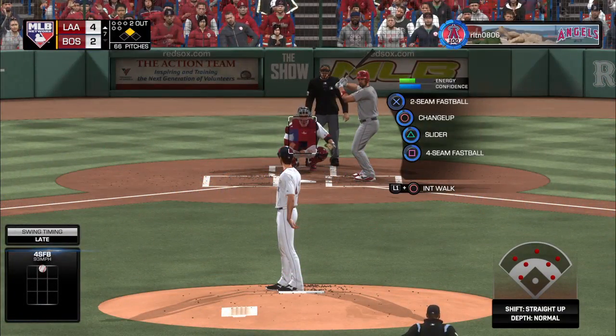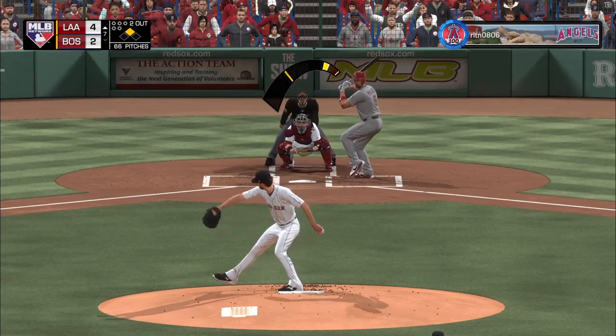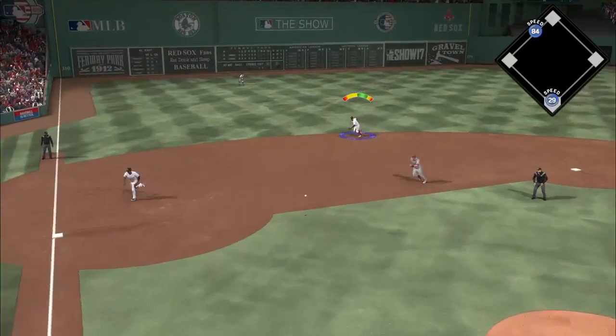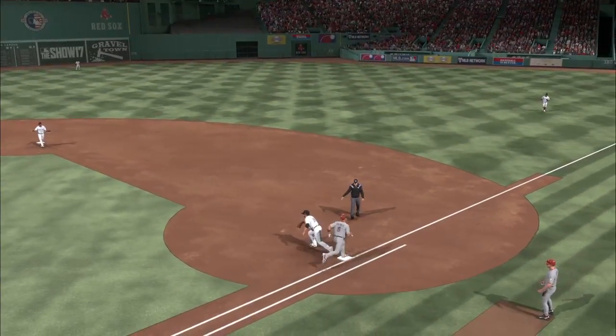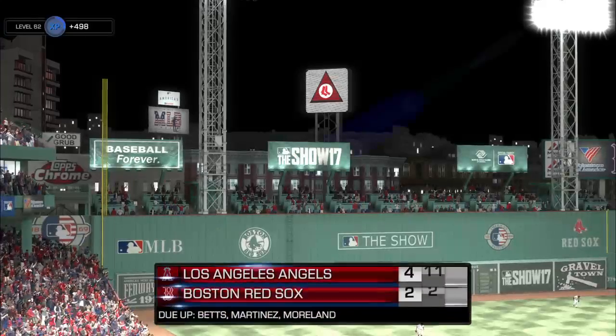2 away. Ready once again, Albert Pujols. He's got a hit in 3 at-bats to this point. Bogarts has it. Throw to first in plenty of time, and the side is retired.